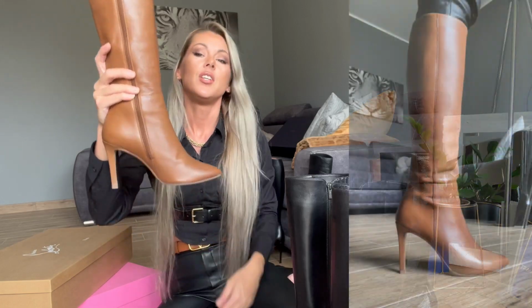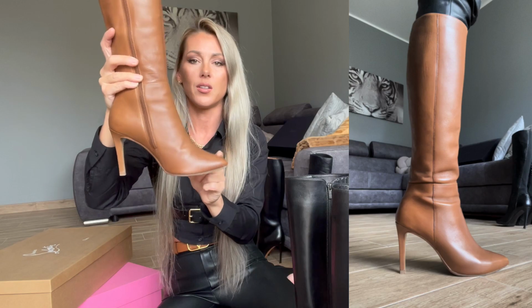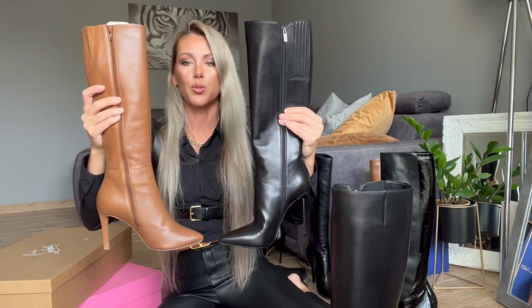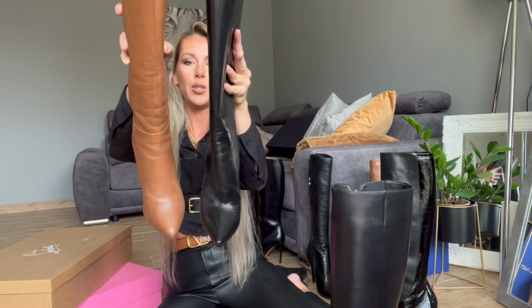Next knee boots are Steven New York. These are boots from Zalando, size 39, but look how small this part is. It's like size 36 or something, and the heel is also short and low. I know it's maybe going to be a stupid comparison, but like I said, I'm going to compare all my knee boots. So these are completely different boots. They are a little bit pointy, but not that much.